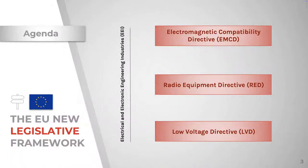Here's an overview of the webinar's agenda covering the EU new legislative framework. There are three major directives within the electrical and electronic engineering industries, EEI. The first is the Electromagnetic Compatibility Directive, EMCD. The second is the Radio Equipment Directive, known as the RED. And third is the Low Voltage Directive, LVD.